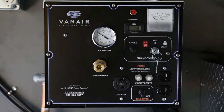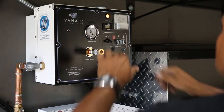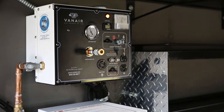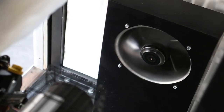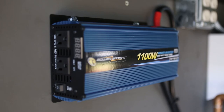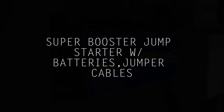The Vanair Power Center comes with a remote-mounted control panel, which allows the service tech to operate and turn on the machine, and also has a low fuel level warning light. Included is a power inverter, converting 12-volt DC power to 110-volt AC power.